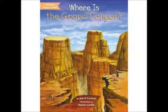A very different biotic community is found on the canyon's north rim. It is covered with pine trees and is home to mountain lions, elk, and bighorn sheep. The north rim gets an average of 30 inches of rain and snow every year. That's a lot. In fact, there is so much snow on the north rim of the Grand Canyon that it is closed to tourists from October to May.